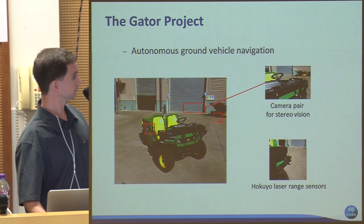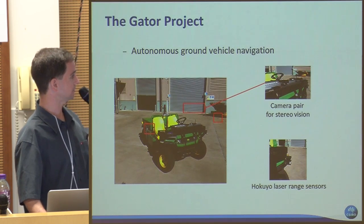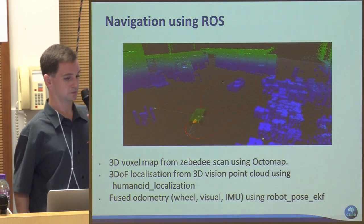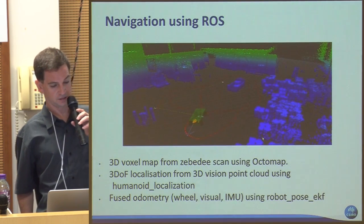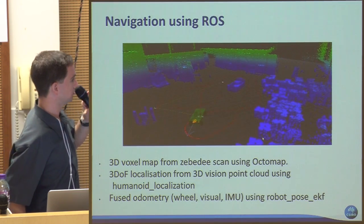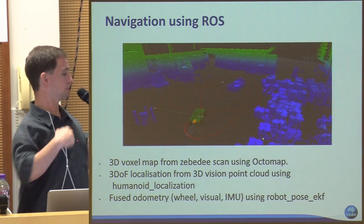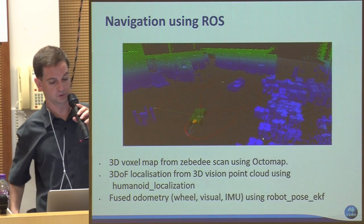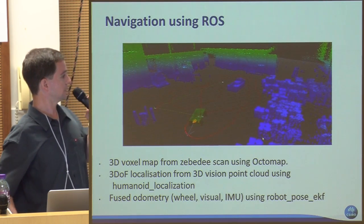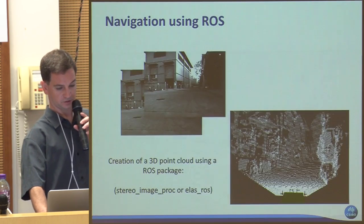It's the Gator Project. We have a stereo camera pair for vision, and Hokuyo laser range sensors, and a few other sensors that we put and remove. We use a lot of Octomap. I think most people who use ROS have heard of it. And 3 degrees of freedom localization on 3D point cloud using a humanoid localization package. And we do lots of sensor fusion using the robot pose extended Kalman filter package. I think in this case we use wheel odometry, visual odometry, and IMUs for that. So you can see some of the trajectories there.